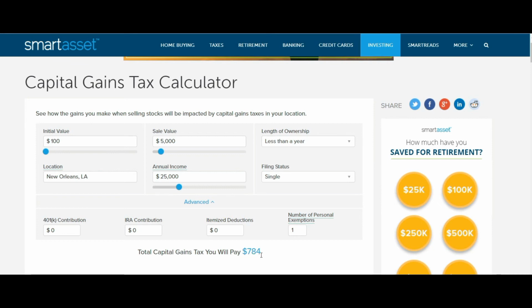If you get a large tax return, then that really won't affect you. If you get about $500, still not that much. Put about $5,000 in there for less than a year, the total capital gains tax might be $784 if you're single. If you're married, it would be $588. But what if you kept it in there for more than a year? If you keep it in there for more than a year, your total capital gains tax would only be $196.